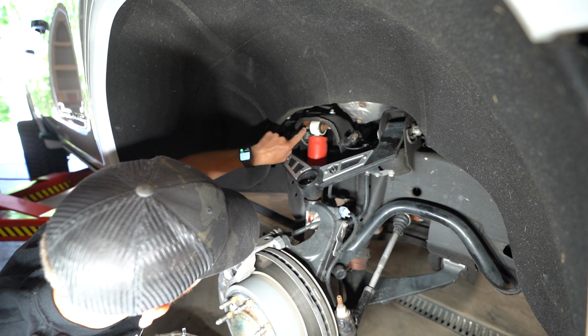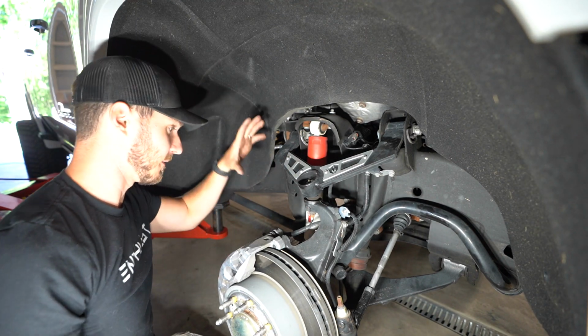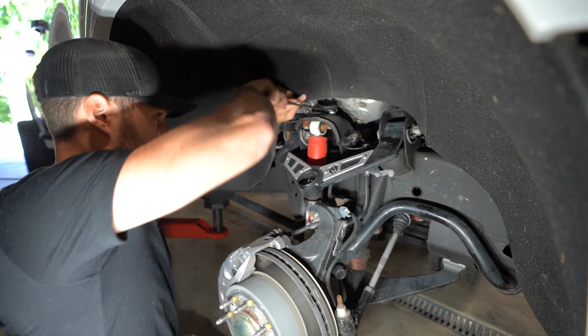That's crazy. There's still about a half an inch of clearance between that spacer and the shock now that it's actually fully rebounded, meaning that these Ranchos, for what I have this truck set up at, don't have enough travel.